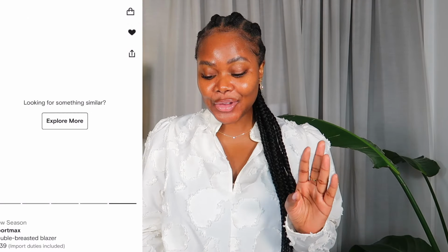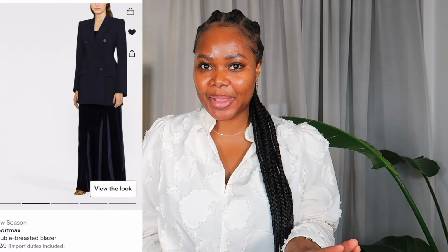I feel like I could even wear this as a dress because I'm a petite babe. I'm quite short. Well, I'm very short actually. So I could wear this as a dress with some nice heels. It would look insane with a dress. It would look insane with some trousers, leather pants, and some nice boots would also look amazing.